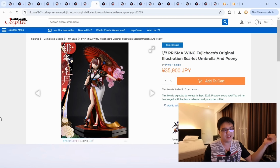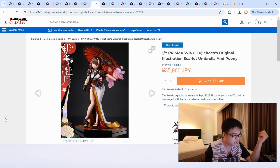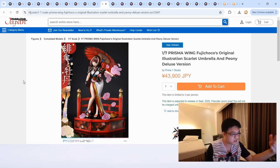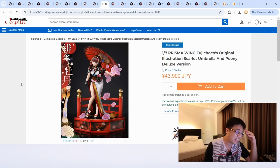Overpriced figure of the week from no other than Prime 1 Studio, of course. So 1/7 scale, Fuzi Choco's original illustration Scarlet Umbrella and Peony. This is figure only with that nice looking hexagonal base. And just because she comes with an umbrella, she is 36,000 yen. If you want an even better base, which is this thing over here, a nice diorama base, pay up 44,000 yen.